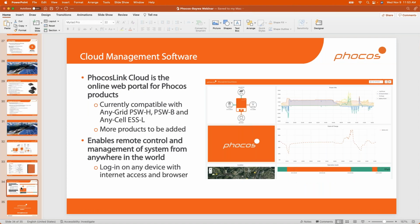And finally, I mentioned earlier Phocos Link Cloud and the AnyBridge Internet Gateway being a component of our AnyGrid system. This is something that we're focusing on and continuously updating and upgrading. The AnyBridge comes with an automatic over-the-air update, so it updates itself to be compatible with the releases that we constantly do on the front end side of the cloud.